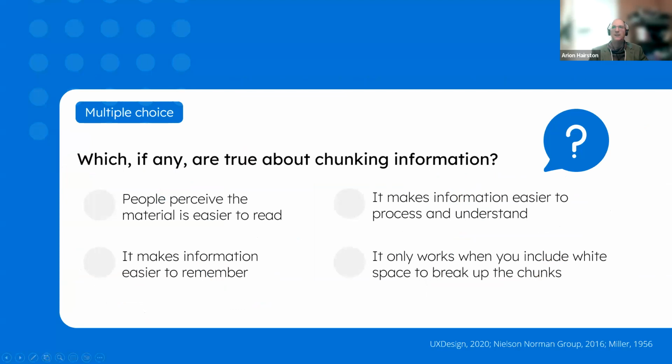Now it's your turn again for a multiple choice question. Which of these items, if any, are true about chunking information? People perceive the material is easier to read. It makes information easier to remember. It makes information easier to process and understand. And it only works when you include white space to break up the chunks. Let's call these A, B, C, and D from left to right.